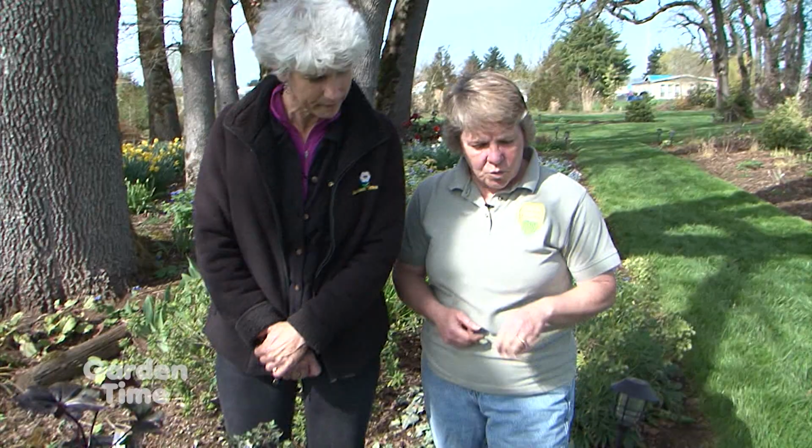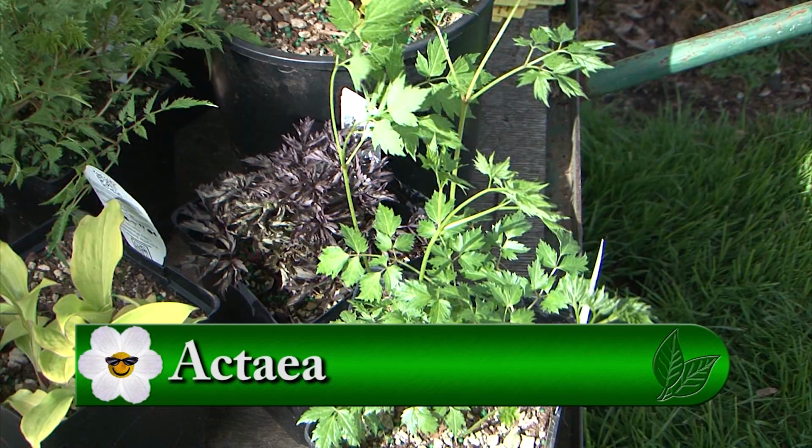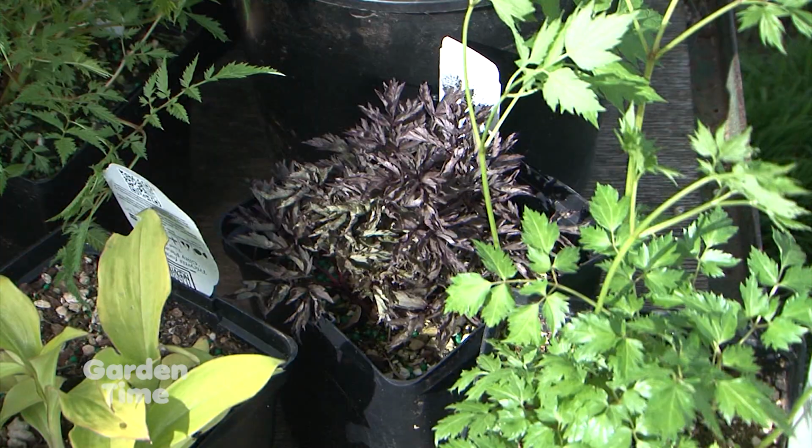So we'll start here. These are a couple Actaeas. They used to be Cimicifugas. They have beautiful foliage. This is a green, and obviously this is a beautiful dark, this is Brunette. They're a wonderful color and texture all season. They don't bloom until September, October. Nice. And they're fragrant too. And sun or shade? They're actually partial shade. Keep them out of the hot sun. A little morning sun keeps the color better.